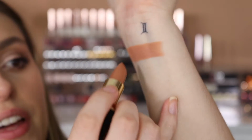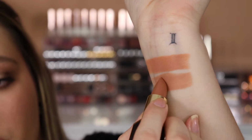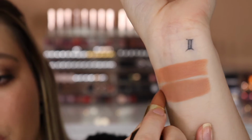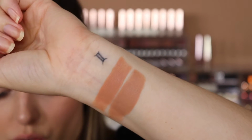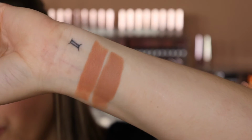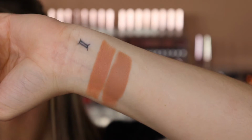The next shade we have here is called Vieve. I'm trying to do this in light to dark, no particular reason, just so it's easier for you to compare two if you're undecided between two. So that second shade is Vieve. A little bit more neutral leaning. It's still got that peachy undertone, but more of a neutral rather than a warm peach.